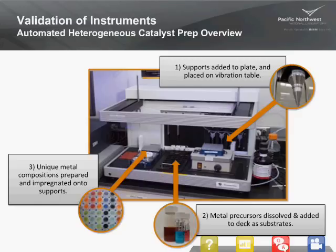So you might have 5 different metal precursors on your deck as a substrate. And then robotically, using the liquid handling part of the robot, can prepare the 81 different loadings of all those different metals in 81 different vials. And then those unique metal compositions in step 3 are then added slowly to the support while it's shaking. And like I said, that's followed by calcination and reduction and activation, whatever your catalyst requires. So hopefully that makes sense to people if you're not familiar.